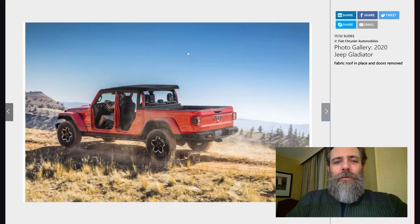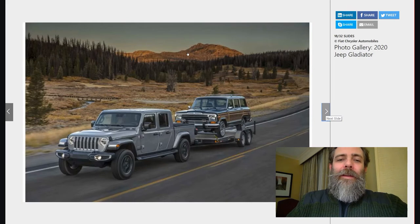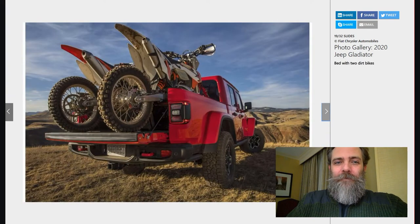Action shots, of course. Oh, and look, it's towing an old Jeep Wagoneer. I'll take the Wagoneer, to be frank. That would be a much better buy, in my opinion. Go out and buy an old Jeep Wagoneer. No, it can't even fit two dirt bikes. I rest my case. Anyway, I'm not even going through the rest of these slides. I think the vehicle speaks for itself.